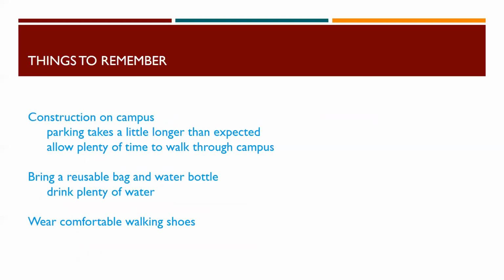A few last-minute reminders. We have some construction going on around campus. A new residence hall is under construction, a new career center, and a community commons. Parking takes a little while, and walking through campus can also take a little while. If you're going from the Ritchie Center over to the Newman Center on the other side of campus, it's a good idea to take another route. Maybe go along University Boulevard instead of through the middle of campus. Likewise, if you're leaving Johnson McFarland or Centennial Halls, you might consider walking along High Street instead of through the middle of campus, just to alleviate some of that congestion. We'll have some volunteers walking the pathways and helping you find your way, but just know that going down the brick paths will be more of a stroll than a sprint.